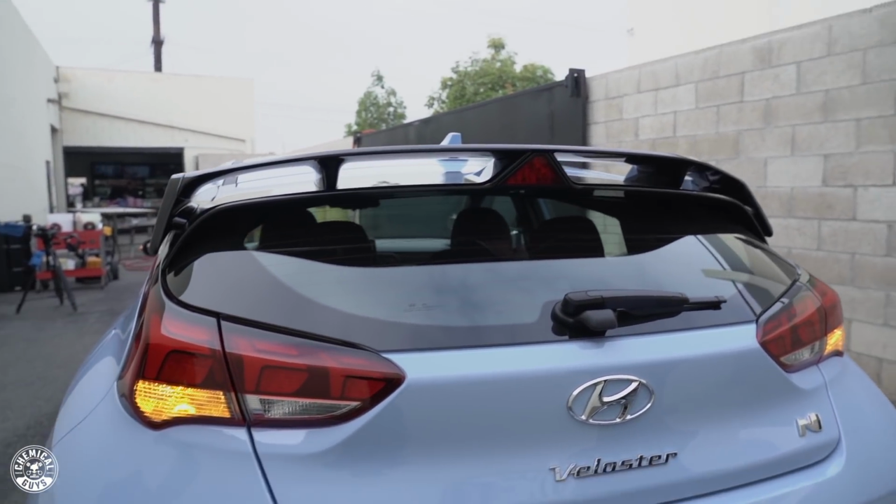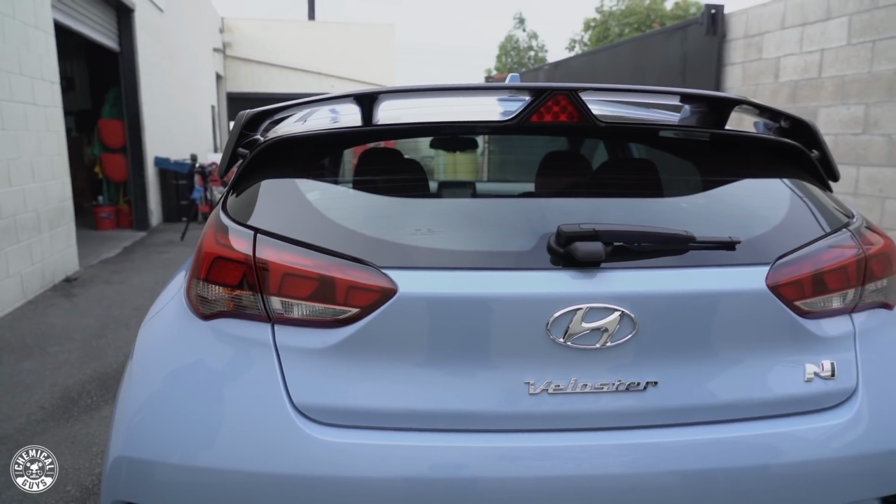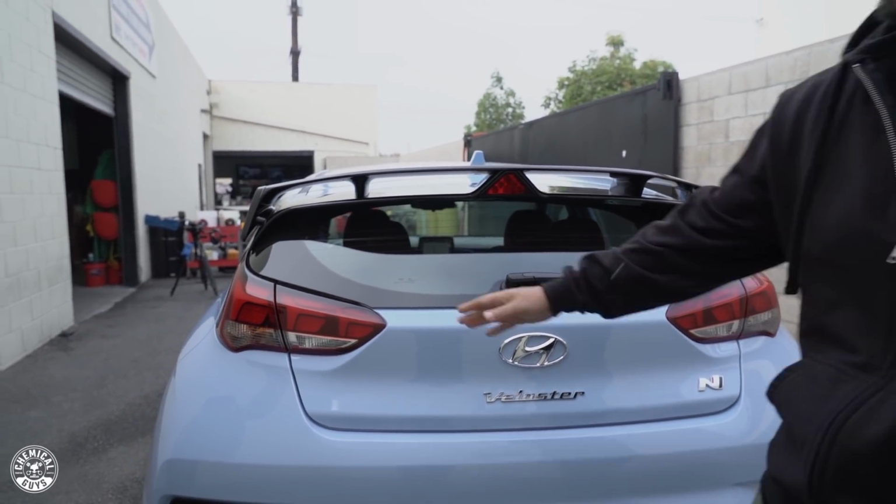Let me go ahead and hit a little. Of course that didn't go ahead and, okay, and I guess it doesn't. Yeah, I know. Okay, I was trying to get it locks and unlocks, huh?